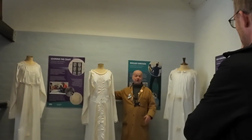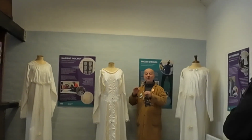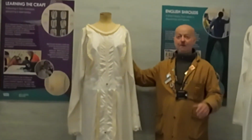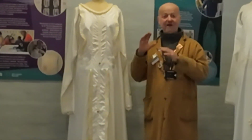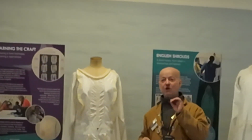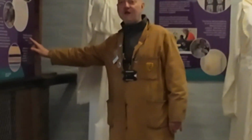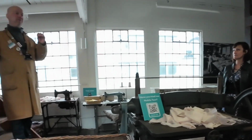Shrouds are open on the back, there's no zips, no buttons, to save you moving the person about unnecessarily. And because they're very similar to hospital gowns, they make hospital gowns here as well. Also, the women make religious clothing occasionally. So this is definitely the busiest place in the factory. And they had to ensure 15 shrouds left this room in every 8-hour shift, along with all the other work.